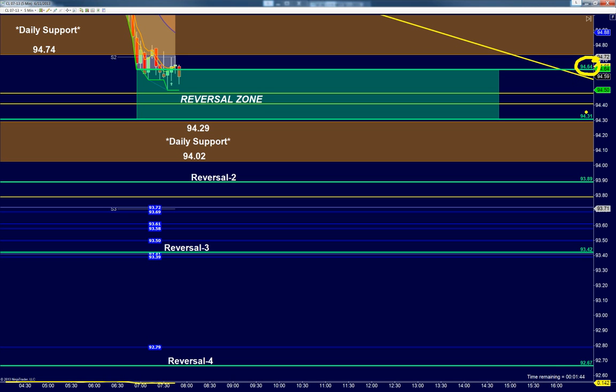I'll be putting these up on the blog, by the way. 94.31, 93.89, 93.42, and of course, just in case we get that home run, 92.67. This is always an exciting reversal point for us on the way down.